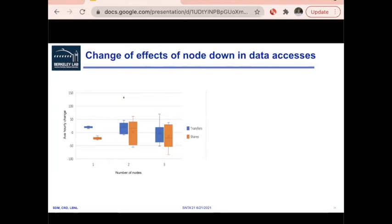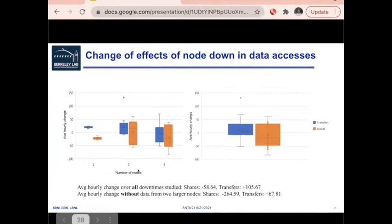So we would need more data to see a correlation between these numbers of nodes and how the accesses are changing. But looking at the total plots here, we can see that the transfers tended to increase slightly on average, while the shares tended to decrease slightly on average, which is in line with what we would expect.